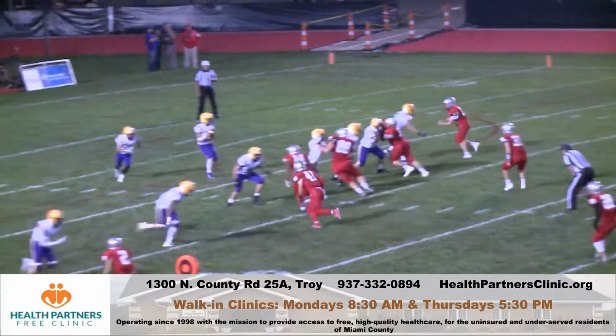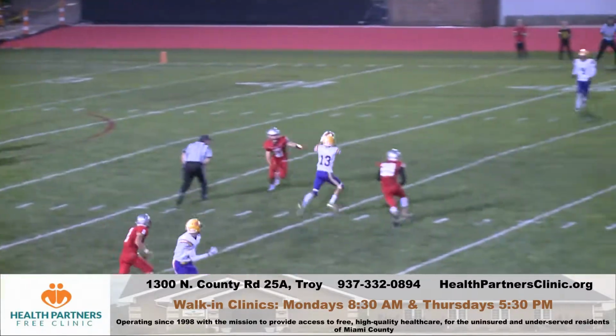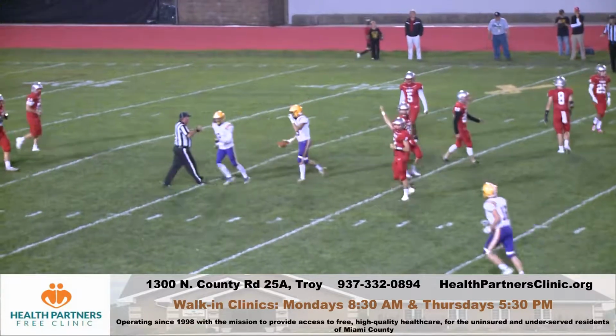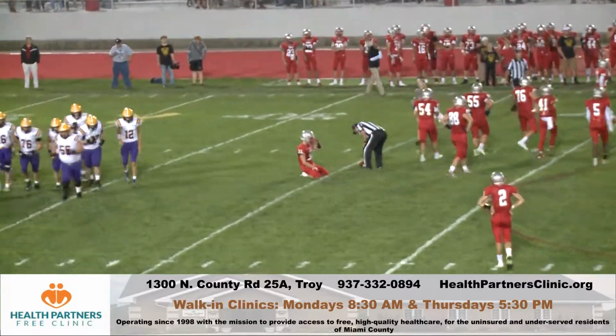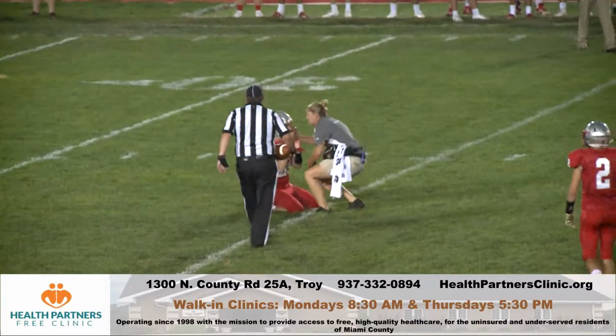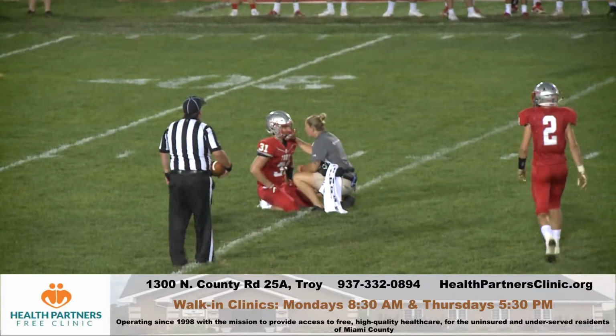Got Burrows in behind him, going back to pass. Mitchell. He's wide open in the flat. That should be enough for a first down. It will be. And that on the field. I thought it was number 31 for Troy. Can't really see. It does look like number 31.